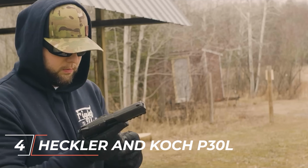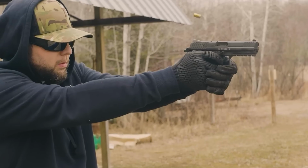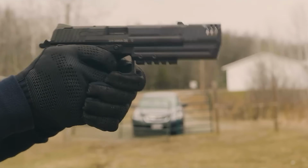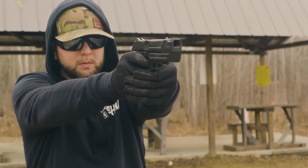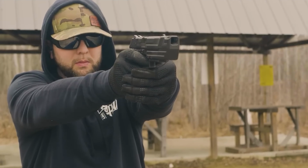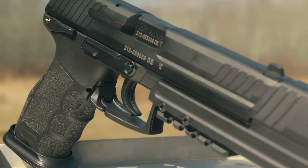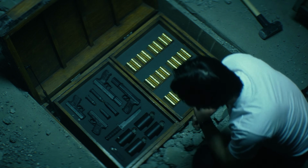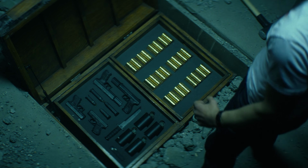Alright, it's time to move on to our number 4 best John Wick handgun. We have Heckler & Koch P30L. Now, I have to say, I'm a huge fan of Heckler & Koch. I have reviewed quite a few H&K handguns on this channel, and I can say for sure, these guys know exactly what they are doing whenever it comes to the quality, ruggedness, and reliability. No wonder John had 2 of these stashed under the concrete floor. Still, if it was me, I'd probably keep them somewhere a bit more accessible.